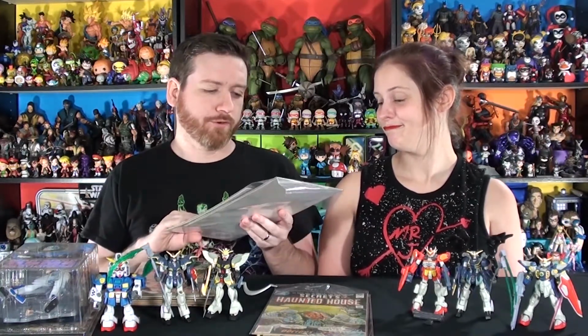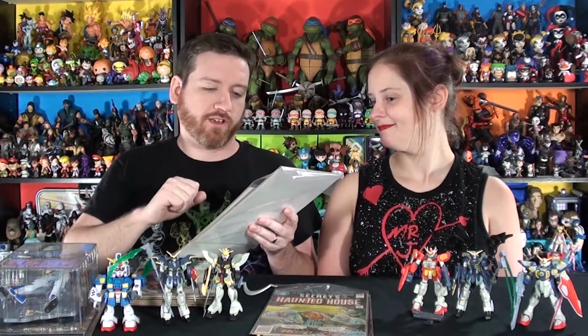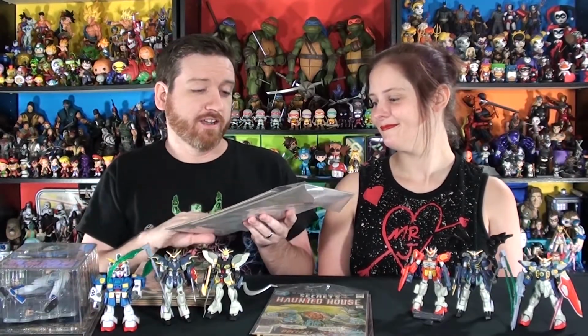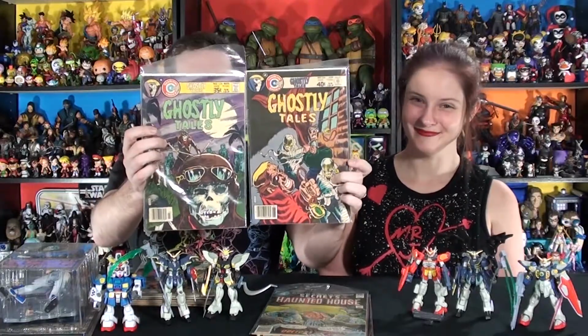I found a couple of Ghostly Tales ones. These are the old Charlton Comic Group's. These are pretty old horror comics. These ones in particular, number 128, number 136, are from 78 and 79. I have older ones than this because this was a long-running series. But I mean, just look at the covers on these guys.